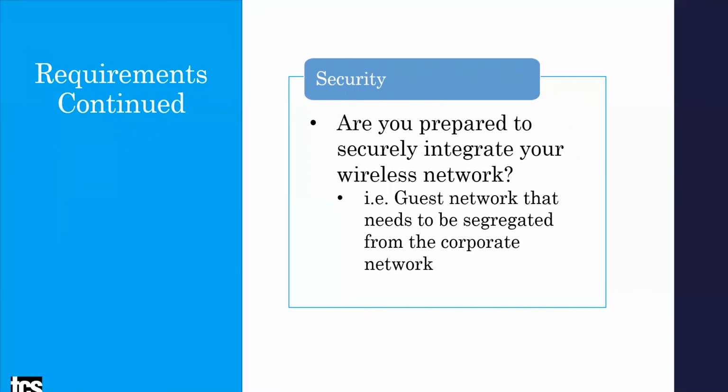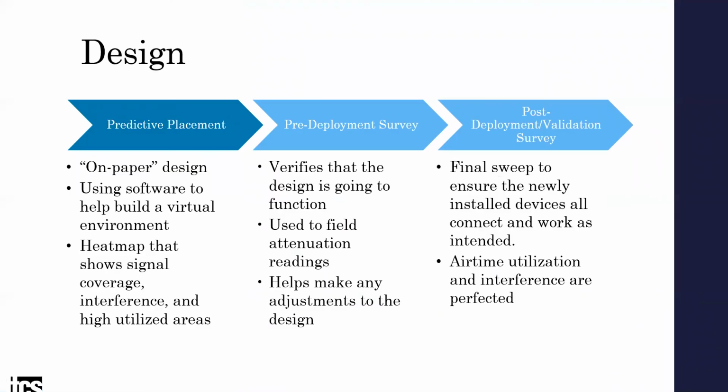And security is an important design question that's often taken for granted, because, well, a password is a password. What more do I need? The real problem is, are you prepared to securely integrate your wireless network? For example, a guest network needs to be segregated from the corporate network. It needs to be encrypted, and if possible, should be integrated with Active Directory. This means that to gain access to Wi-Fi, a user needs to have network credentials. This goes significantly deeper than just having the Wi-Fi password. Authentication happens at the Active Directory level, and the encryption handles the protection of data.